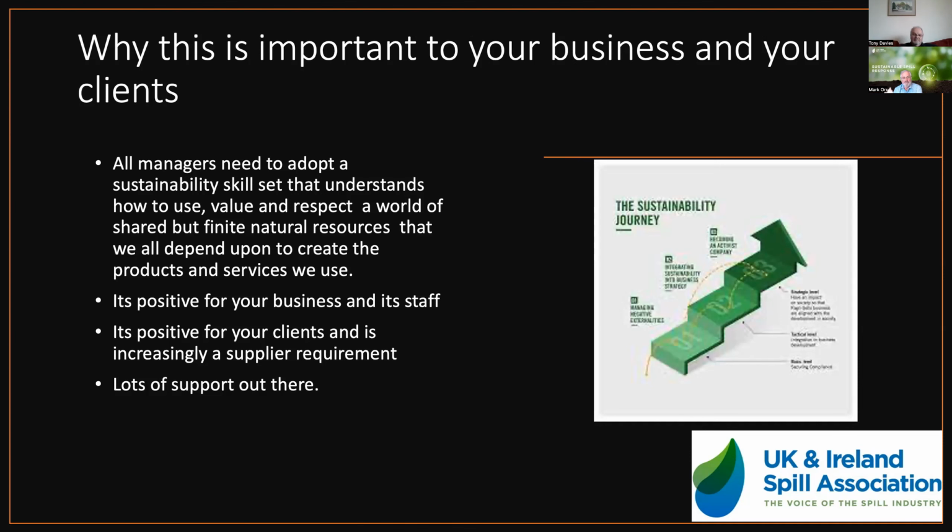And do talk about it with your clients. Let them know that you're undertaking this journey, and ask for feedback on how you're doing in their eyes along your journey, because getting their support and therefore their understanding of why things occasionally might be a little bit more expensive, they may want to use that as an example of their own progress along their sustainability journey. But increasingly, this is becoming a supply requirement.